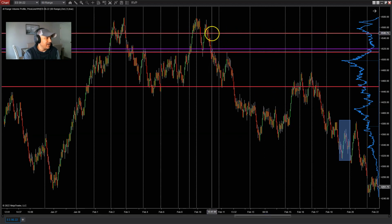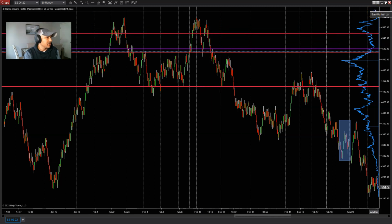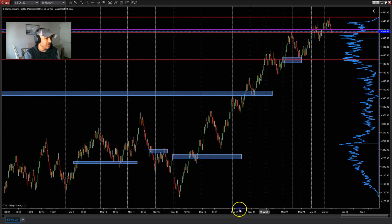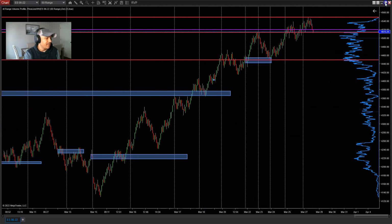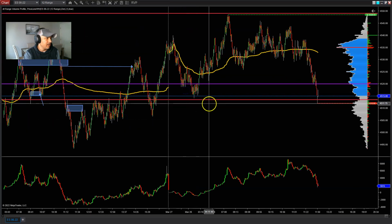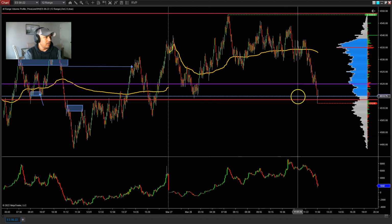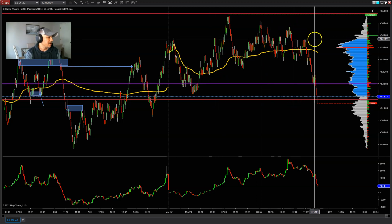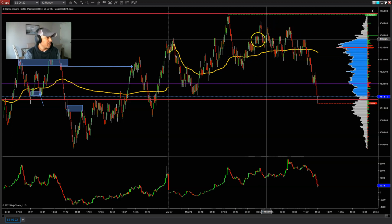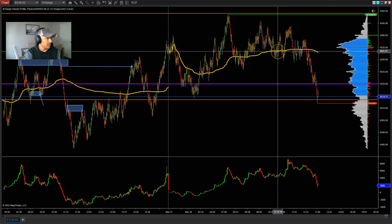So price rejects out of this area right here. This is an area of resistance. Price rejects it, price starts projecting off of a higher time frame, in this case an area of resistance. Then you're looking for price, on a lower time frame, to start breaking structure to the downside, and then you start looking for retracements back to certain levels to take your shorts from. So the price moves sideways right here, and most of the day I was able to scalp a few trades here, picking up some ticks. And then that's pretty much it here.